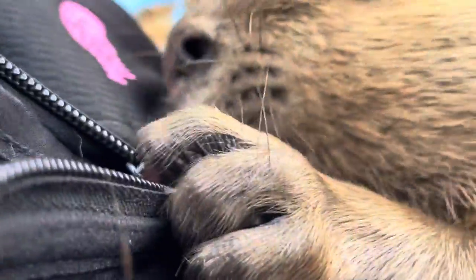Hi, Sawyer. Oh my goodness. Ooh, what? Can I see your belly again? Okay, that's good. Let's get some scratches. This is a good scratchy spot. That's my good buddy. Oh, right there. It's a good spot. That's my good buddy. Oh, my goodness.